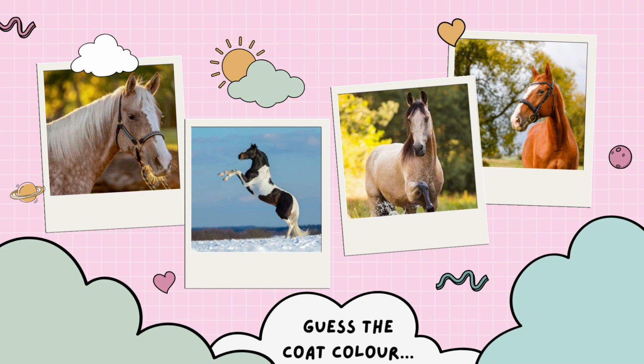Okay, if we start from the left-hand side, we have a palomino. Then we have what looks like a pinto. Then we have a buckskin. Now this one, a few of you might have guessed a dun, and that's because they look so similar, but you can just about see that there's no dorsal stripe. And then the one on the end should be pretty obvious. That's a chestnut.